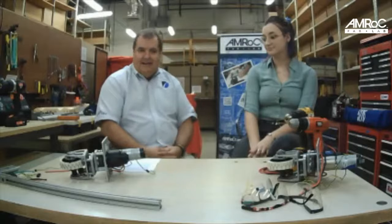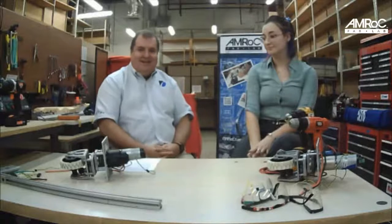So that's kind of, I guess, my 2 cents of how I can tell a good robot. If it's got wires hanging everywhere and parts hanging off of it, that's usually somebody that scrambled at the last minute and didn't put a lot of thought up front. So I like to see that engineering thought up front before the build starts.